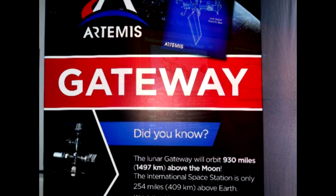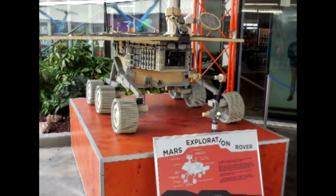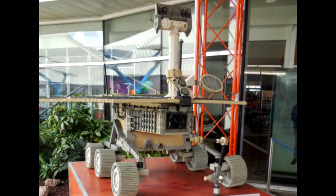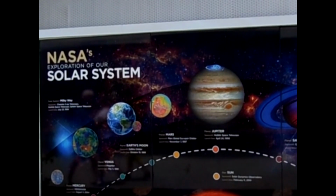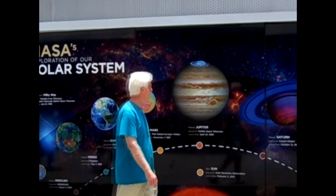As this space shrine evolves, NASA today is on display with future exploration to deep space. The Kennedy Space Center, bringing the universe to Earth for all to see.